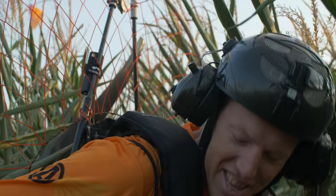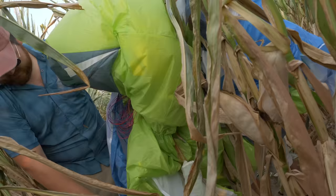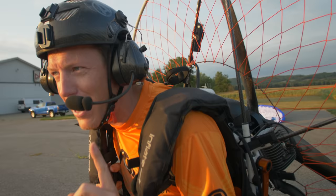Check your fuel, boys. I recommend everyone puts that on their bucket list. Just make sure you do it close to the edge of the corn. Try not to land all the way deep into the middle of it, because it's not going to be a fun time. Yes, pre-flighting your motor every time you fly. Every time, because every flight is the most important flight.